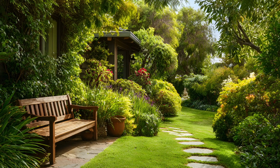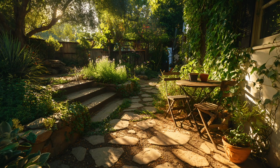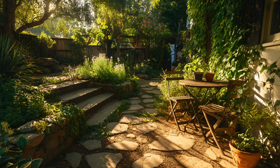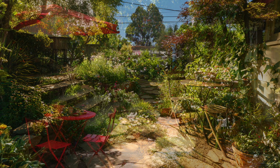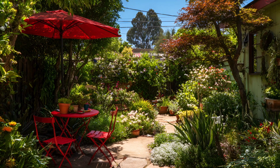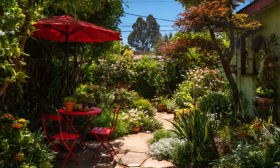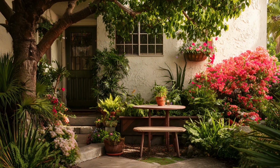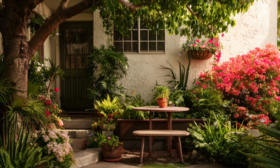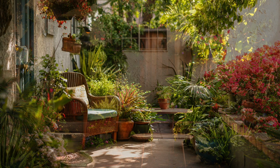Climate adaptation will also define future garden design. With rising temperatures and shifting weather patterns, resilience is key. Drought-resistant landscaping, also known as xeriscaping, is gaining relevance even in traditionally temperate regions. Shade structures, water-efficient planting schemes, and heat-tolerant species will dominate future choices. Gardens will not only need to look beautiful, but also survive the environmental challenges of tomorrow. This fusion of resilience and beauty is pushing designers to innovate in plant selection, irrigation methods, and architectural integration.